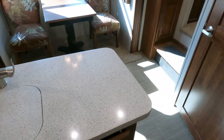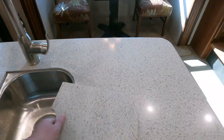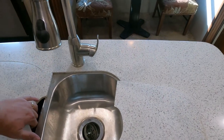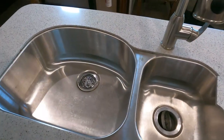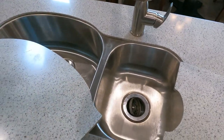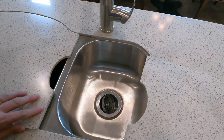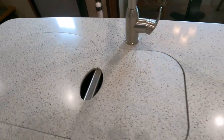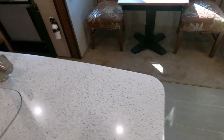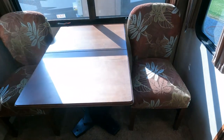Island gives you extra food prep area, big double sink. Nothing's cracked. Sink covers look good unless I drop one. Yeah, be really careful with these sink covers, guys. They are very, very easy to break. So, matter of fact, if you do wind up towing this, I do recommend wrapping those up in a towel or a sheet and putting them in a secure spot instead of leaving them up there.